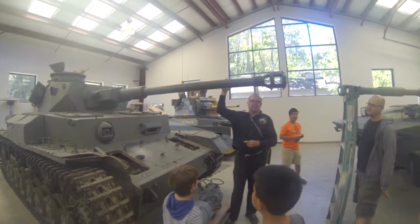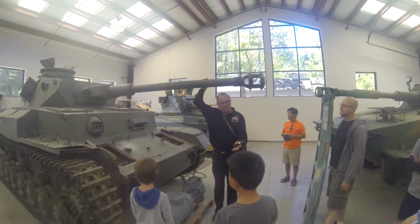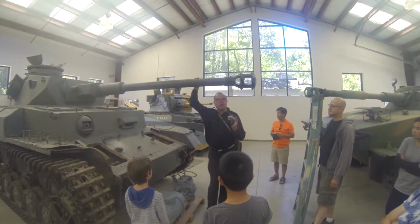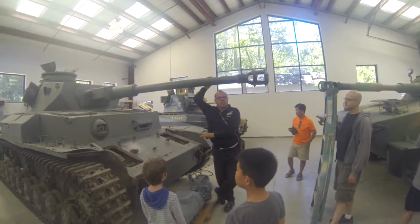Correct. The Israelis captured this vehicle on the Golan Heights in 1967. Why? What was a Nazi tank doing in Syria in 1967? Well, the French, God bless them, after the Second World War, sold the Israelis 500 Shermans, and they sold the Syrians 200 Panzer IVs.